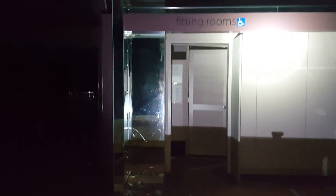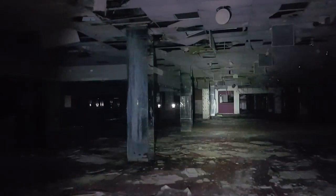I'll take a look at the fitting room. I'll get a quick picture. But he said, we gotta go. We gotta go now. So we're out. I got as much as I could. Abandoned mall is cool, but there's just not much left to look at. And it's wet. Gosh, first I went the worst way.